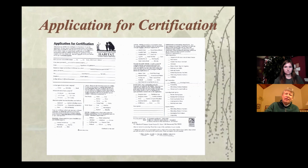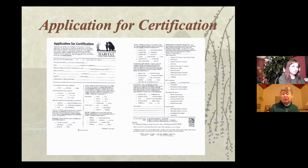So the idea is that some people might certify their yards and use chemicals and pesticides in their yards. And after a couple years or so of doing that, they realize that if they really want to have those bird feeders out and they really want to have a landscape for wildlife, maybe they want to back off and be more responsible in what they're putting in the yard or what plants they choose to buy.